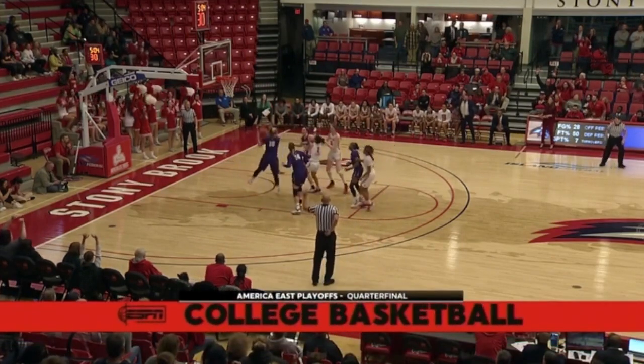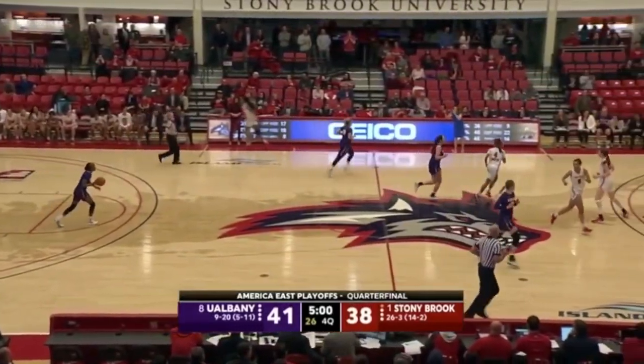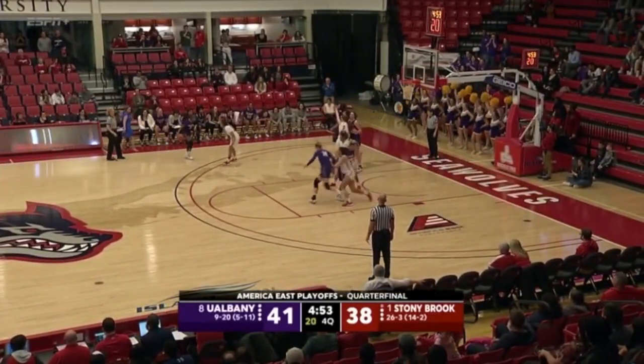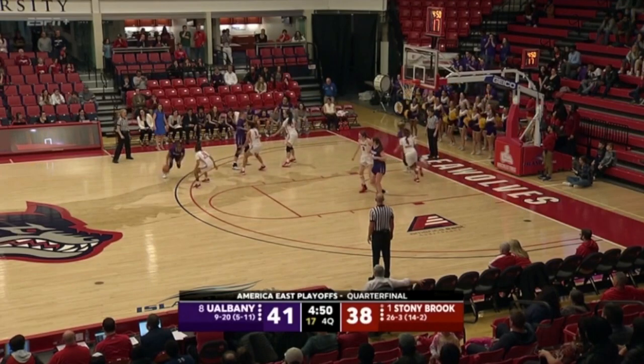First free throw. Misses that one. It's still a 3-point game. Free throws crucial here for Stony Brook. If Johnson and Warren had connected, it would have been a tie game. So Stokes now with the ball. Stokes will try to go inside. Stokes sticking with it. Hilaire guarding her.